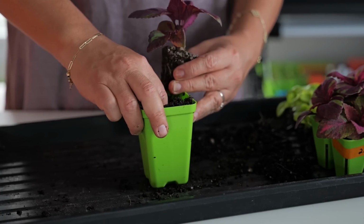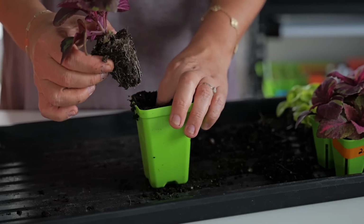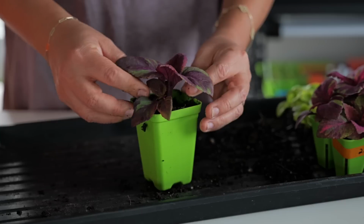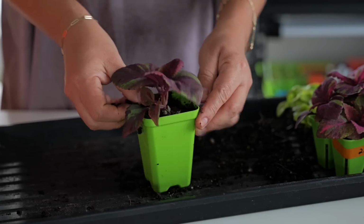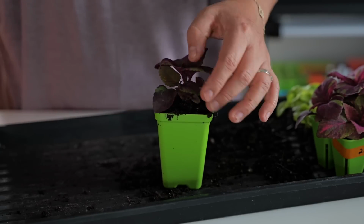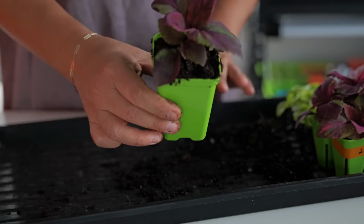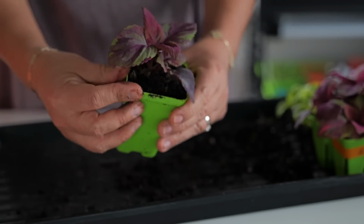Again, it's the same thing. I make room for the plug, and then I just press it nicely in there. And if it needs a little bit of soil around the edges, I can just add that. And boom, it's ready to go.